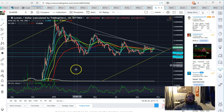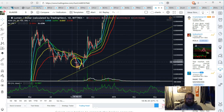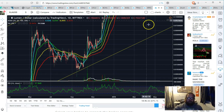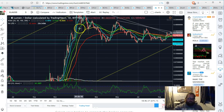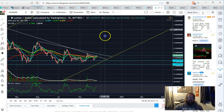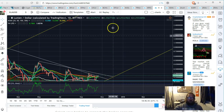Stellar is going to look at this. See how Stellar hits right here, and it starts rocketing up. And it doesn't stop. A little pause, but once it gets there, boom. What do you think is coming with Stellar? It's going to go boop, boop, boom.